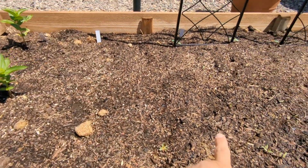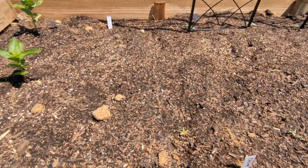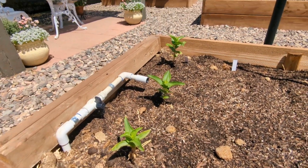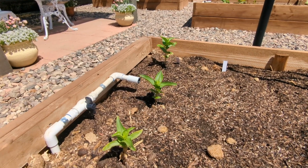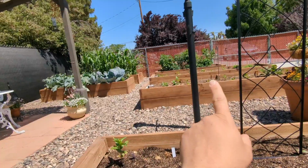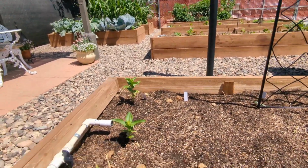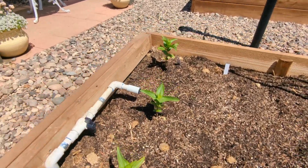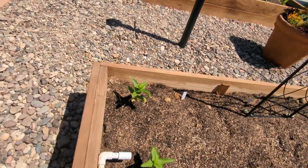I have chives growing here, nothing yet. I have green onions growing here, nothing yet. And then these are some more zinnias. These are the California giant zinnias. I have some over here that are way bigger, and they look like they're about ready to sprout. Is that the right word? Bloom. Nothing yet, but they look good.